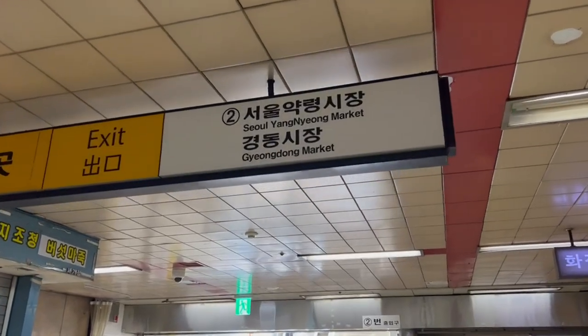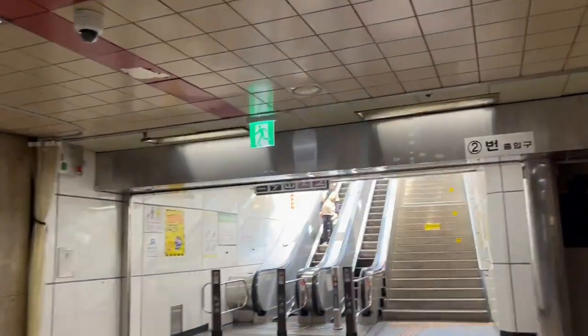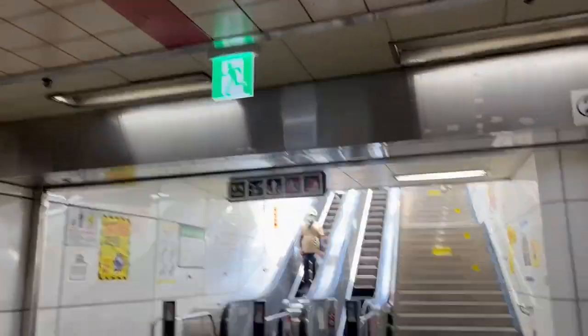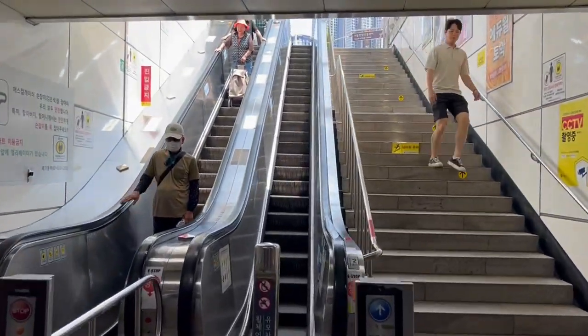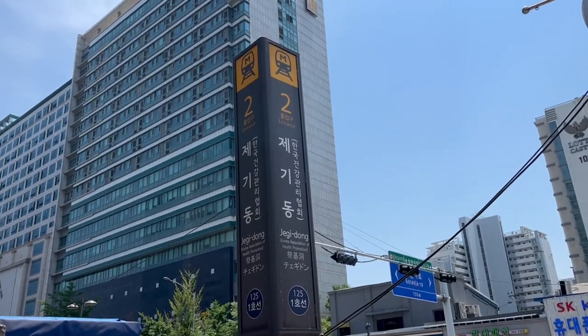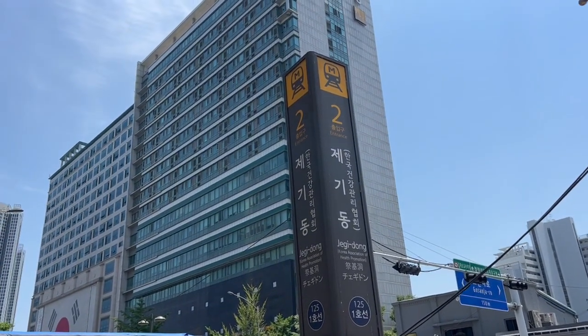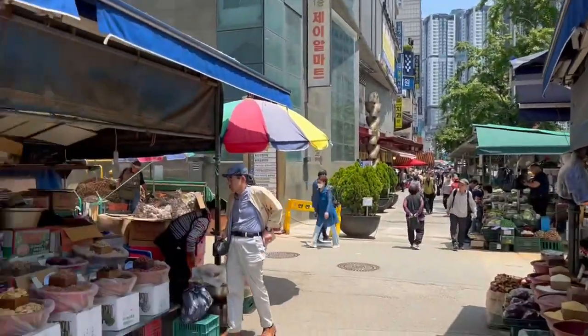Gonna go check out the markets. Mostly I see them at nighttime, but thought it would be good to check them out in the daylight first, just to make sure that I know my way around before I come back at night. Okay, just got off at the Jeogidong exit, entrance 2.